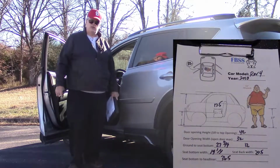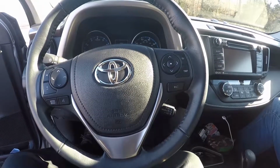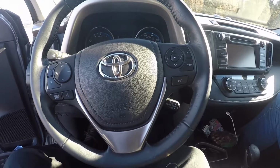We'll go inside and I'll show you some of the interior features of this RAV4. See you in a minute. All right. Well, I'm back. We're inside of the RAV4, and I just want to go over kind of what this looks like on the inside here.